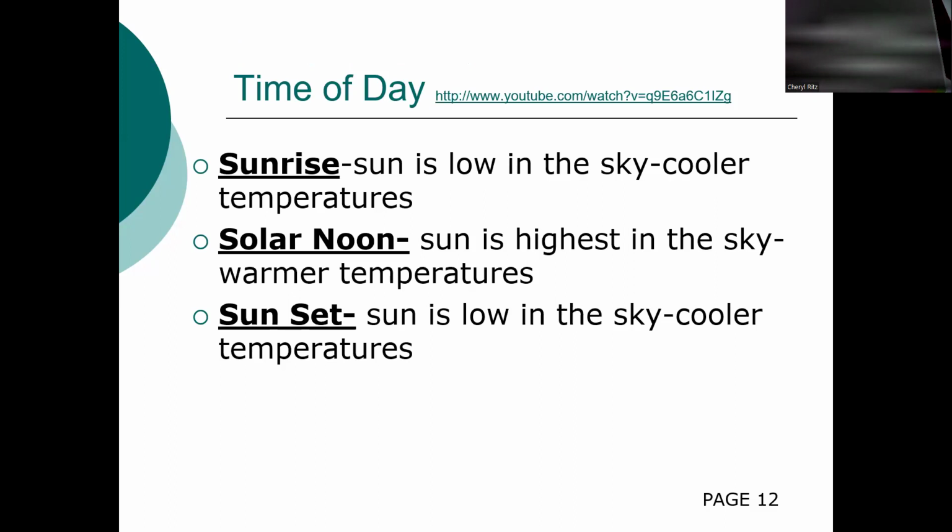Solar noon. So notice I said solar noon. It doesn't happen exactly at clock noon. But solar noon is when the sun is highest in the sky, and that's when we're going to have the most intense, warmest temperatures. And at sunset, we're back to low in the sky and cooler temperatures. That hopefully was not anything new.